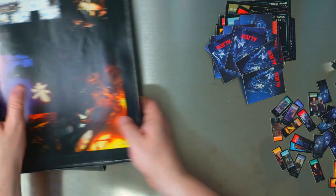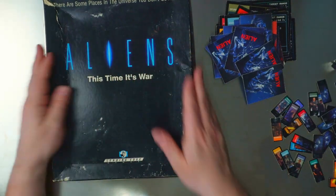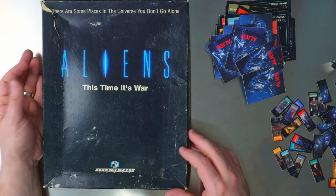But there you go. That is the contents of Aliens This Time It's War by Leading Edge. Let me know if you want me to try and work out how to play a game. I will give it a go.